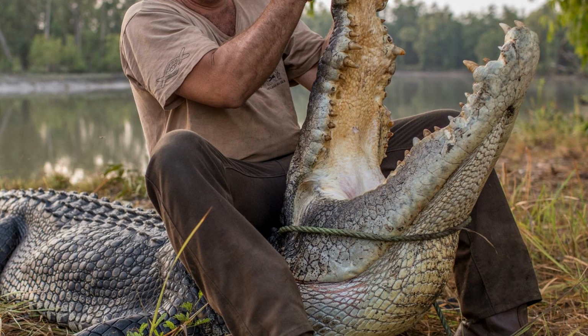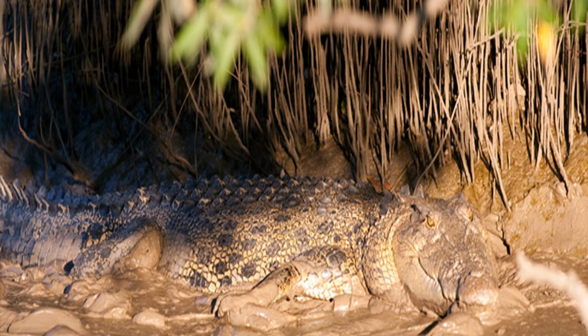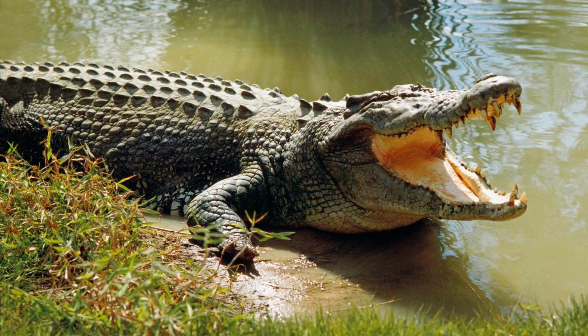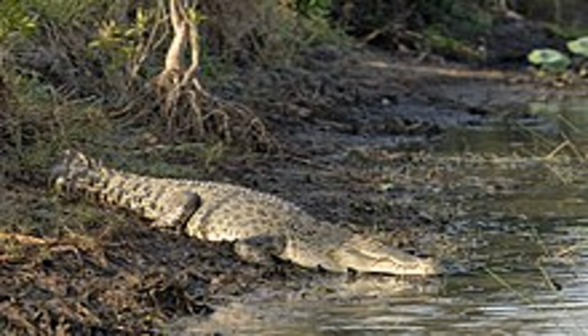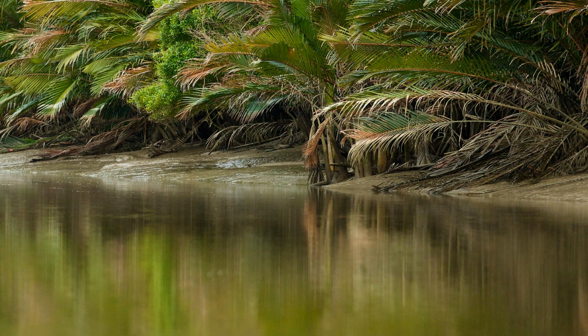Saltwater crocodiles are found in the waters of Southeast Asia and Australia, including Papua New Guinea, Indonesia, and northern Australia. They are typically found in coastal areas, estuaries, and deltas, and can also be found in freshwater habitats such as rivers and swamps. They are able to tolerate a wide range of salinity levels, which allows them to live in both freshwater and saltwater environments.